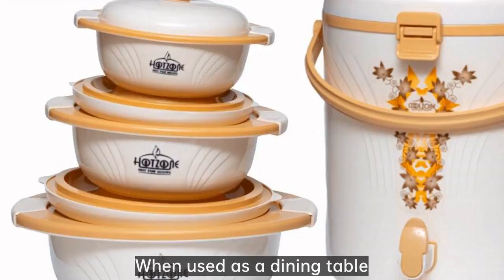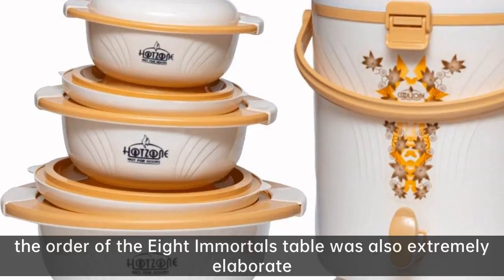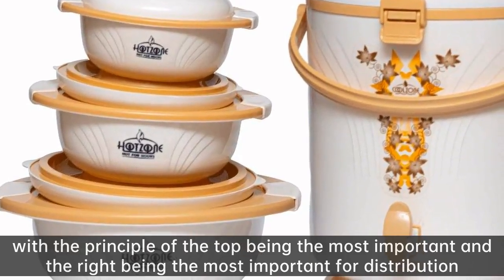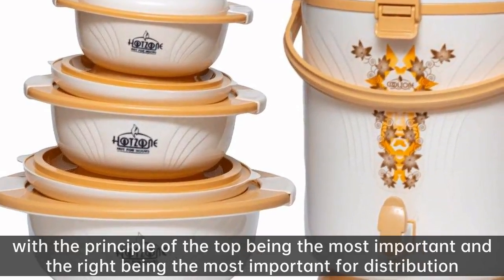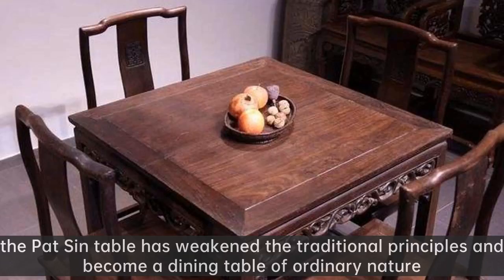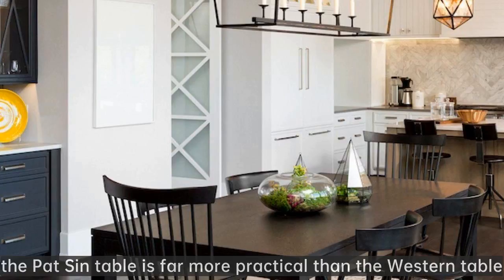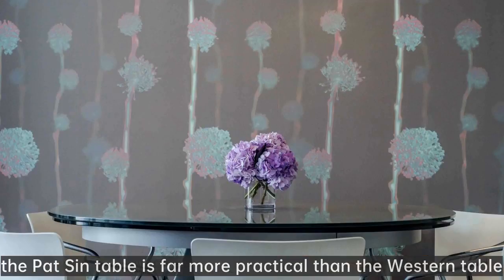When used as a dining table, the order of seating at the Eight Immortals table was also extremely elaborate, with the principle of the top being the most important and the right being the most important for distribution. Today, in the 21st century, the Eight Immortals table has weakened the traditional principles and become a dining table of ordinary nature. For families who prefer Chinese food, the Eight Immortals table is far more practical than the Western table.